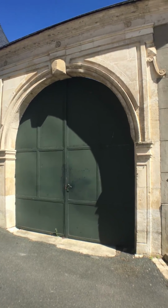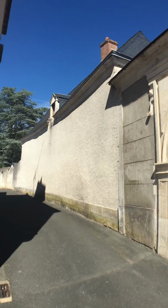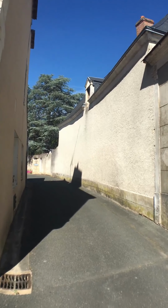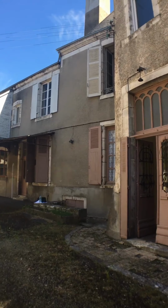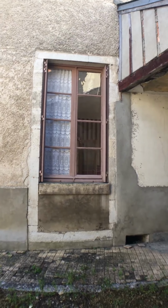From the entrance gates, if we look to the left down a little access road that runs alongside the property, you can see the extent of the property is until the parking sign, and this is the side of the smaller house.